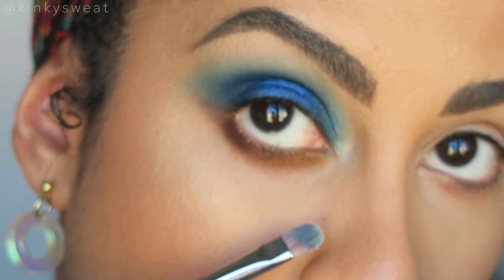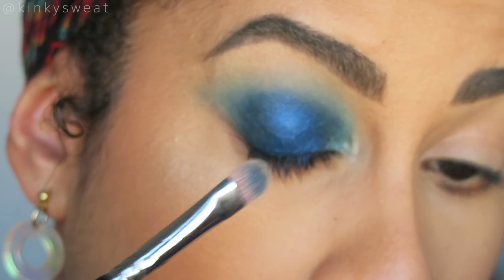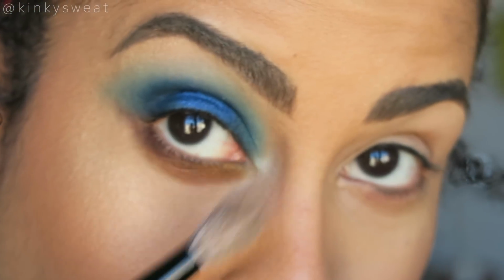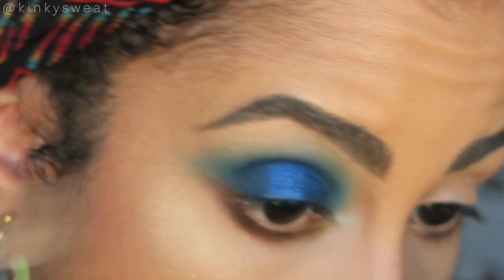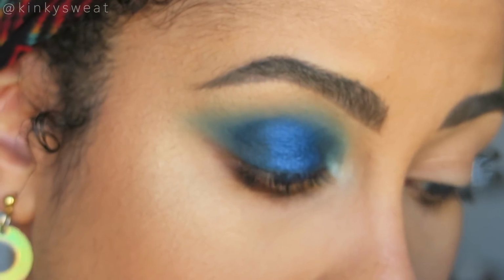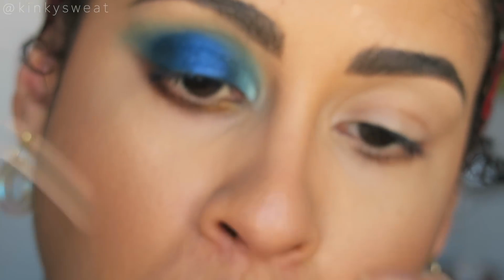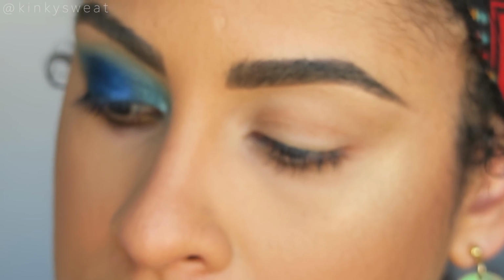I did get a little bit of fallout that was probably from the metallic blue, so I'm gonna take one of my little brushes, my Sonia G Detail Pro, and just, oh, well, that just did it quickly and fast. We appreciate you. Now with my Sonia G Pencil Pro in the shade Beaming, I'm gonna wet that as well. I want it to stick.